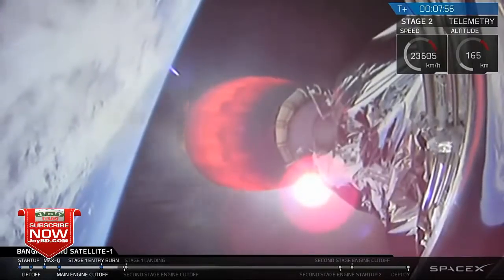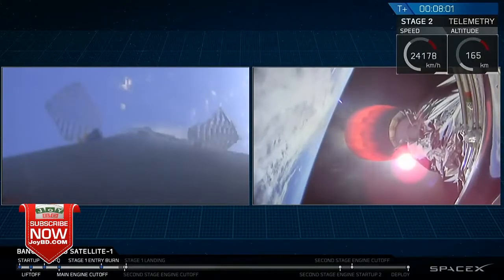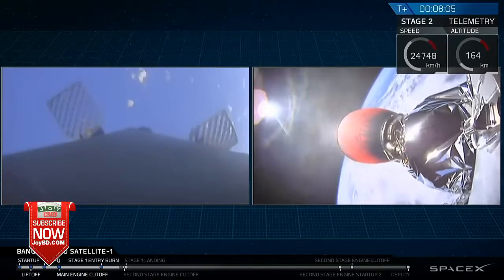You can see in your mission status bar at the very bottom, the second stage engine cutoff and landing are right on top of each other, so be prepared for those two events to happen in quick succession. Stage 1 landing burn has started.